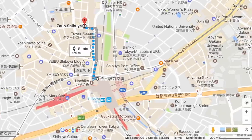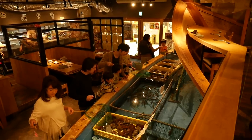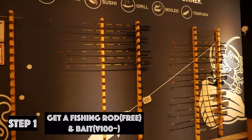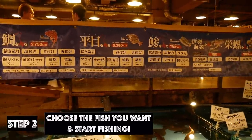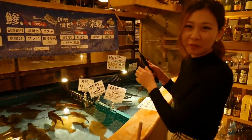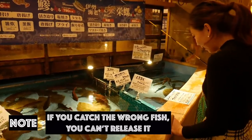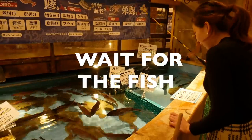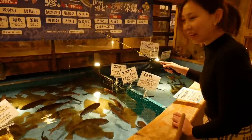So the first place we have come to is this shop here called Zauo. What's unique about this shop is that you can actually fish for your own fish. So if you get the fish, it's actually a little bit cheaper than if you just order it, and it's so much more fun. So we're gonna try fish for the fish now. And you have to make sure you get the right fish. We're gonna take some time.